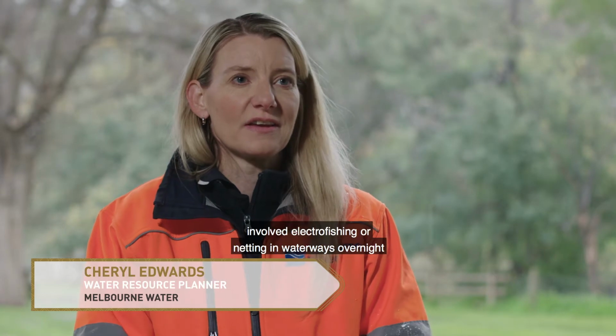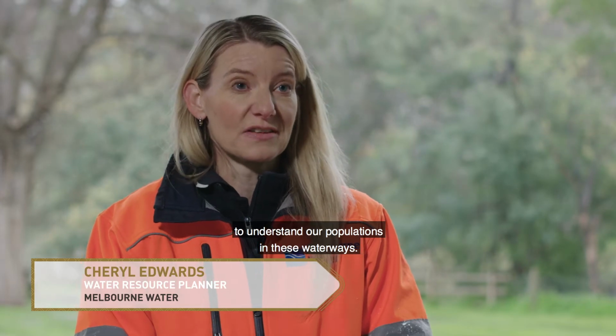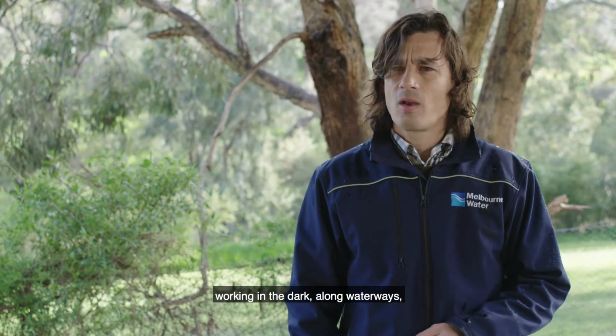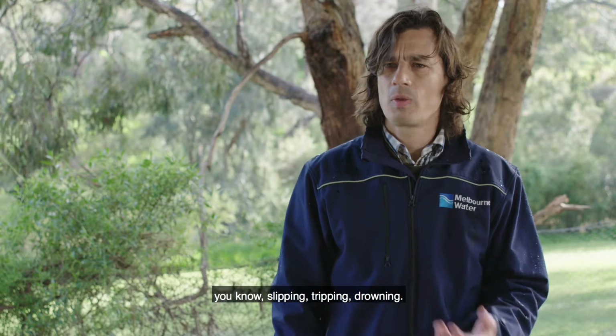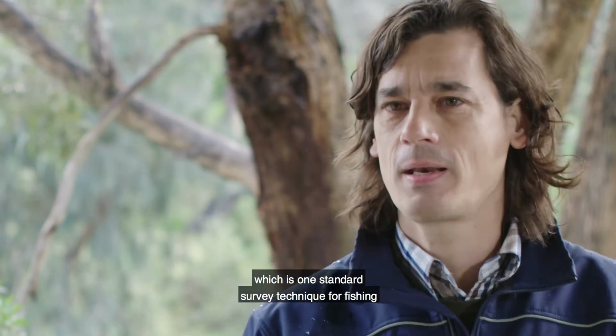Traditional monitoring methods for detecting platypus and fish involved electrofishing or netting in waterways overnight to understand our populations in these waterways. Well, what we've eliminated is working in the dark along waterways, having to get in the water where there's risks of slipping, tripping, drowning. In the case of electrofishing, which is one standard survey technique for fishing, there's a risk of electrocution.